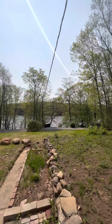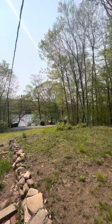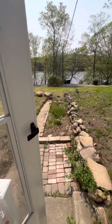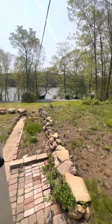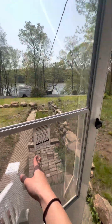All right, we are at 114 Lakeview in Colchester. This is the front yard view. I'm gonna walk you through the interior and then we will go to the outside. See the landscaping here in the front. Then you walk in the front door.